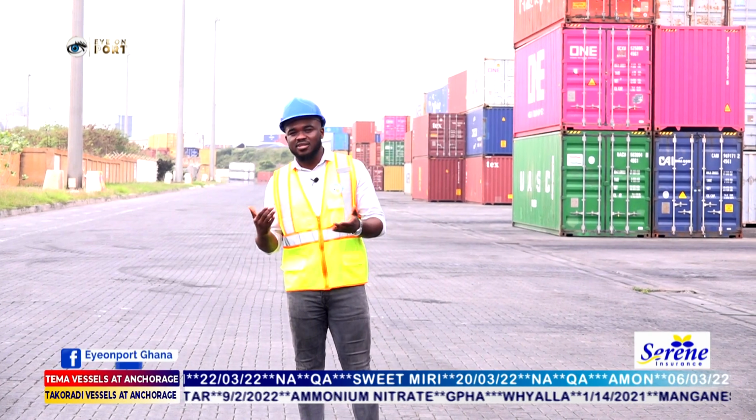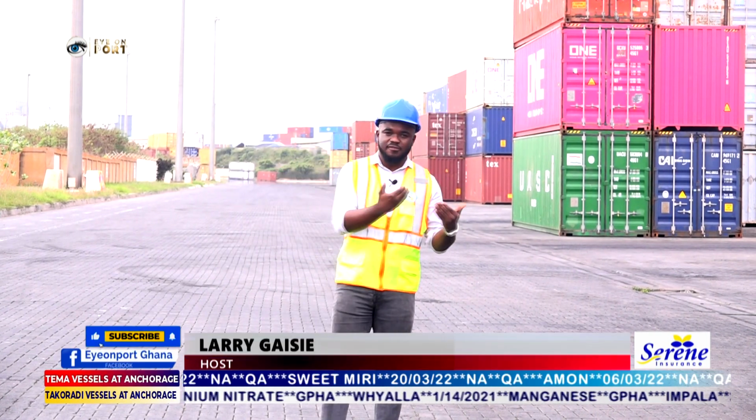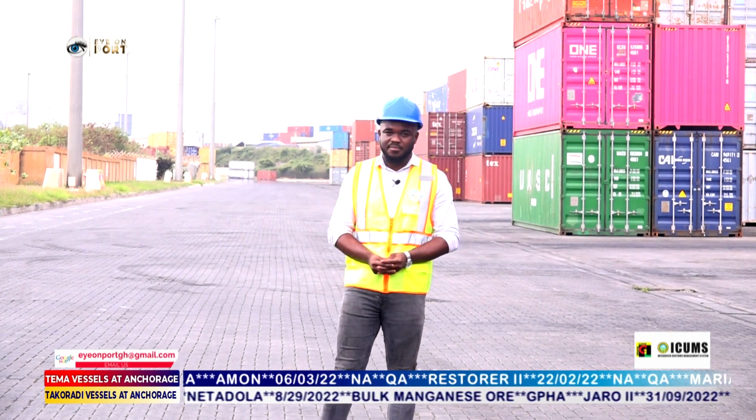It's now time for the schedule of vessels that have berthed in the ports of Tema and Takoradi and at the anchorages of both ports, as well as those expected in the coming weeks, plus the Bank of Ghana exchange rate, which you may need to know to clear your cargo with.